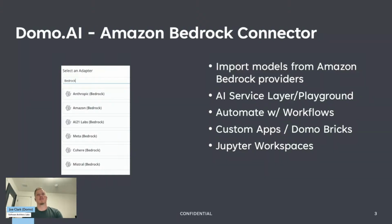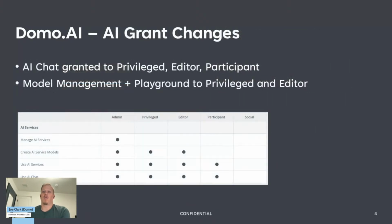And then once you import those models into Domo, you can use them in really a lot of places. If you want to automate a workflow, maybe with some user feedback, you can do that. If you want to build custom apps using AI, you can do that. If you've got some custom Python or R code that you want to use in Jupyter Workspaces, you can call models from there as well. And so, being able to pull those models from Amazon Bedrock using our Amazon Bedrock connector is a capability that we've been really excited about since we released it last year.